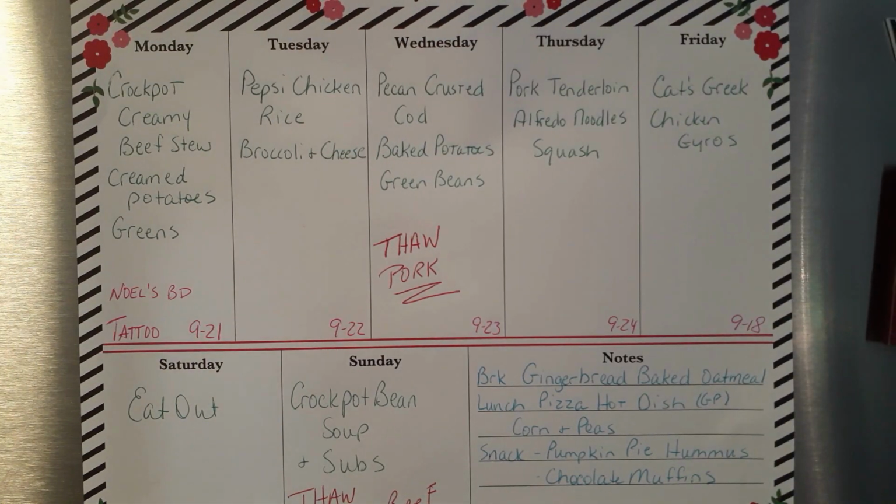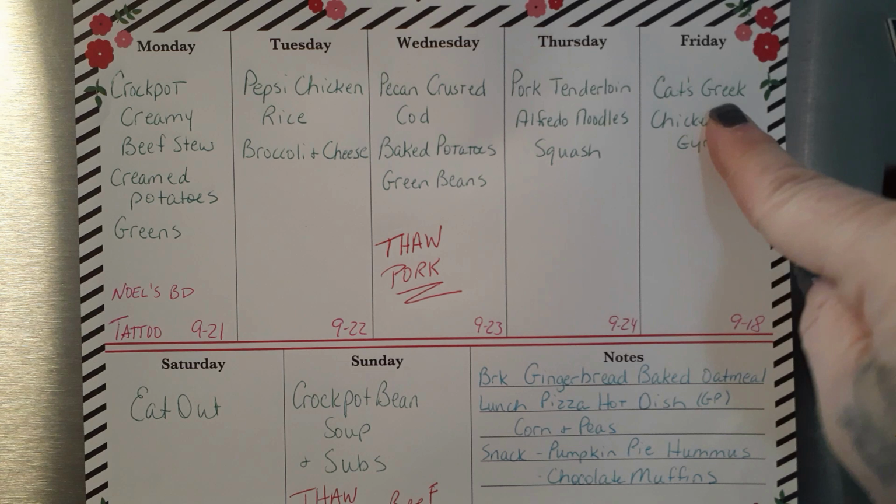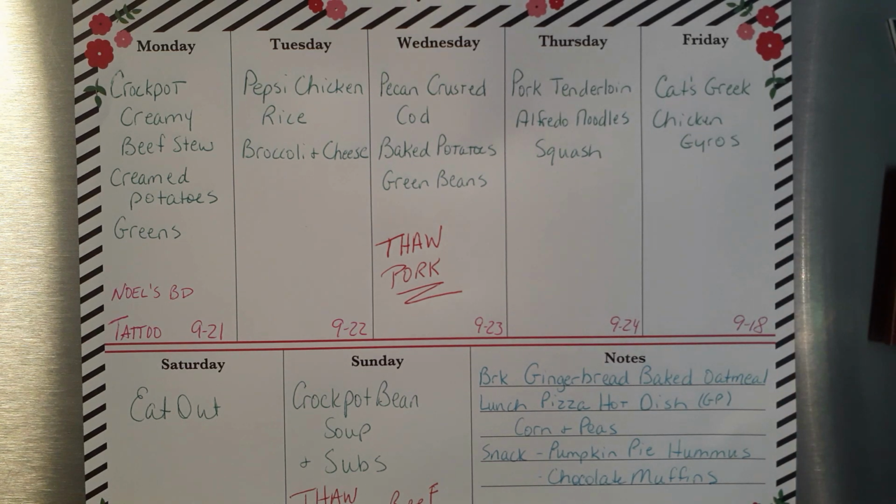So what we're eating this week is, and I've not got it in the crock pot yet, so I might have to turn it on high, we're going to have Kat's Greek chicken gyros. That's Kat on point. If you watched our crock pot collab, that is what she made, and it looked absolutely delicious. That's why I went to Target to get that za'atar seasoning. So I've got to turn around and get that going in the crock pot.